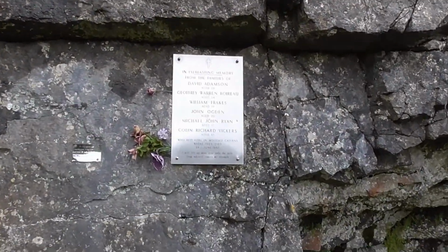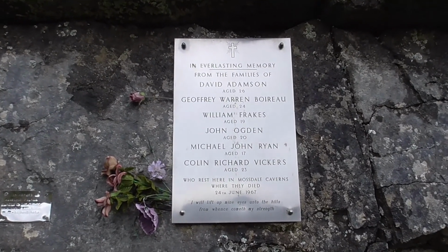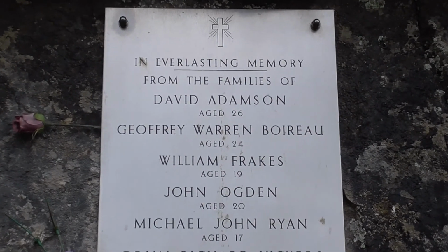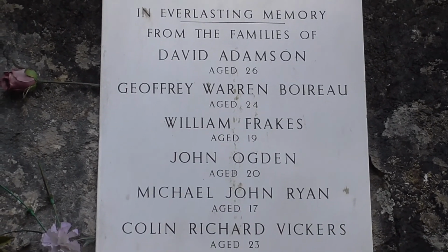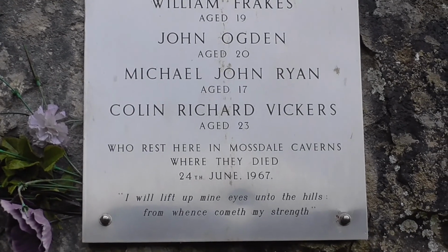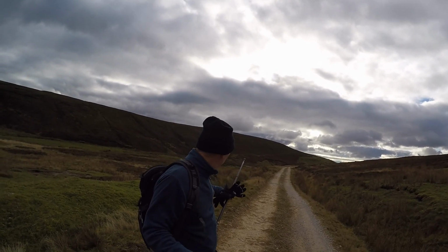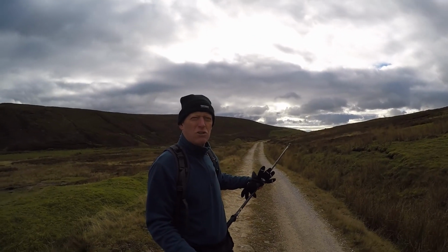In fact, I've just come across the plaque on the cave entrance. I think I can see the memorial for that disaster just on the top of the hill there. That's directly above the Mossdale Caverns and Mossdale Scar.